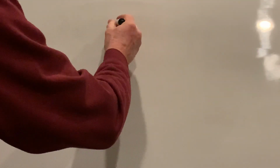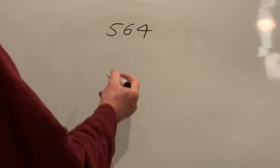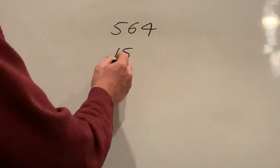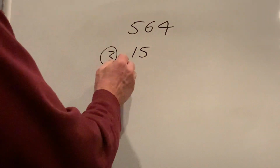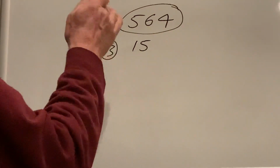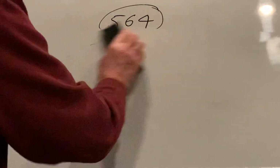What about the number, finally, 564? Does 3 go into that? Well, 5 plus 6 is 11. 11 plus 4 is 15. Does 3 go into 15? Yes, it does. 5 3s are 15. So therefore, 564 is evenly divisible by 3. Just a little trick for knowing if something's divisible by 3.